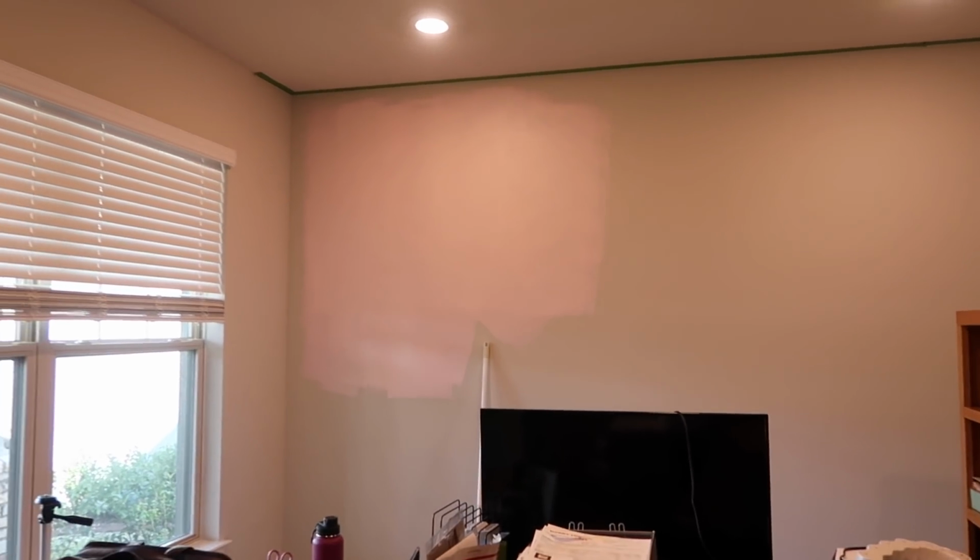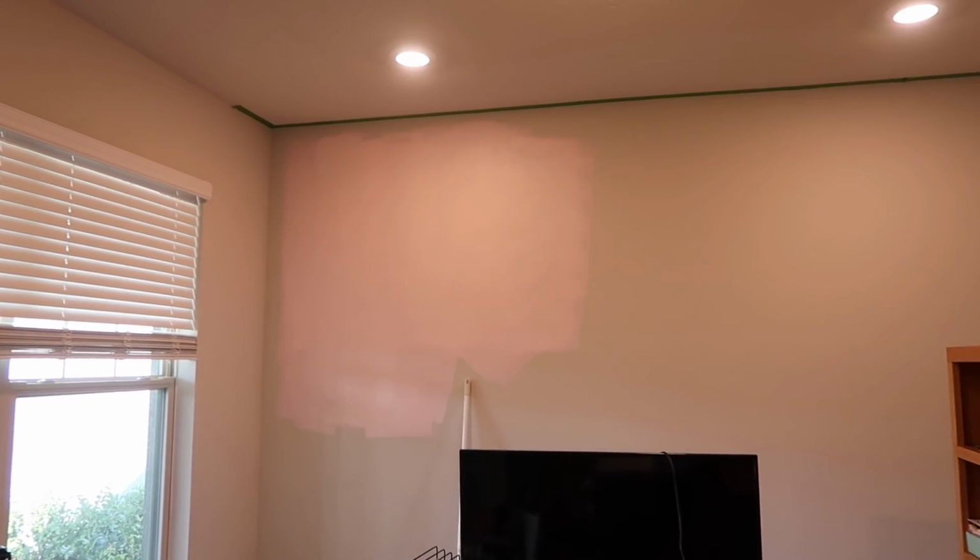But here is what it looks like with just 1 tiny patch done. Well, first coat slapped on, and not very well, but that's okay.